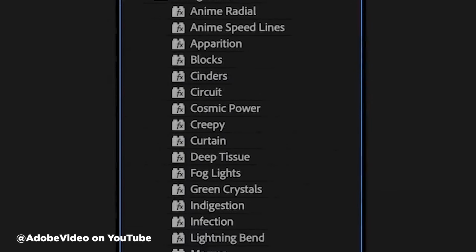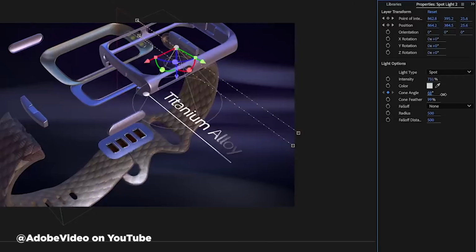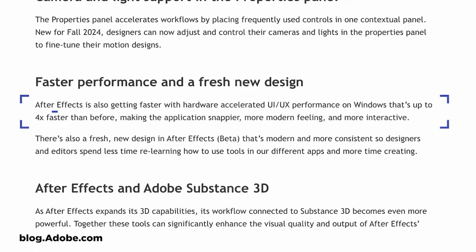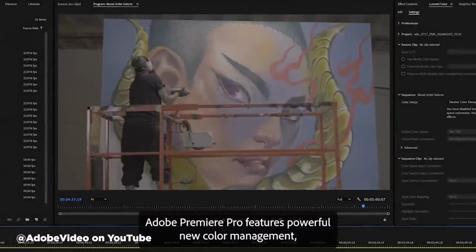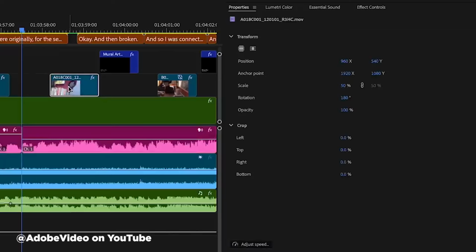There's also 33 new animation presets to play with, camera and light controls in the property window for speedier workflows, and a UI facelift that better matches the look of other Creative Cloud apps. And PC users can rejoice because they've refactored the app for improved UI performance. Premiere Pro's not sitting this one out either. The new version features revamped color management, easier video cropping, improved playback and export performance, and beefed up properties panel features. Now here's the showstopper.